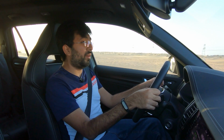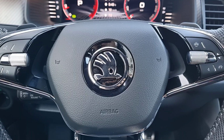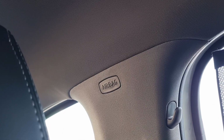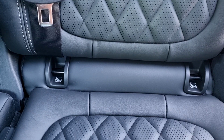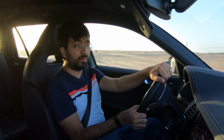Now when you come to the safety systems, you will get 6 airbags, 2 for the front driver and the passenger, 2 side airbags for the driver and the passenger, and 2 curtain airbags, actually 4 curtain airbags on all 4 pillars. There is also child ISOFIX points in both the rear seats. There is also traction control. There is also tire pressure monitoring system.